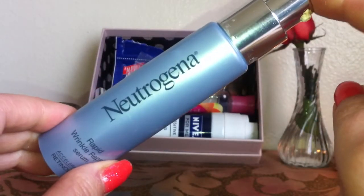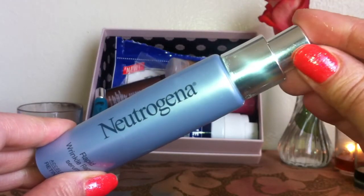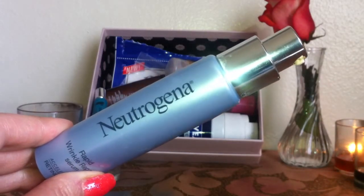And my boyfriend actually has been saying how nice my skin is. I believe it's because of this product. I would definitely repurchase, but I have so many serums right now. If I ever get through them, I'll definitely be buying this one next.